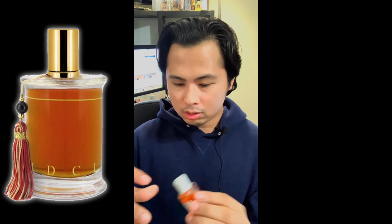So you really don't know which part is the leather. In my opinion, I really can't detect it as much here, but like I said, I've heard from people that on the vintage version it's much stronger, not from this version, which I'm sure is not the vintage. This should probably be from the last few years.